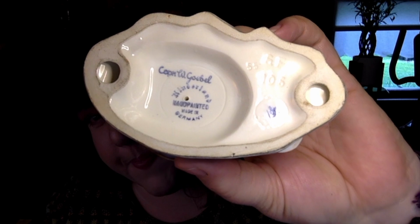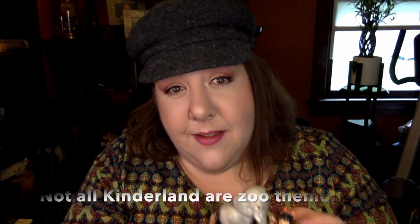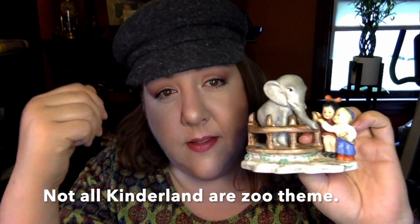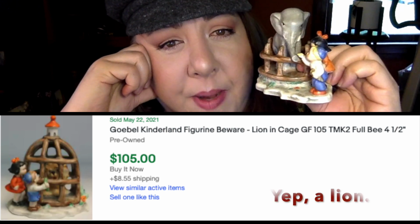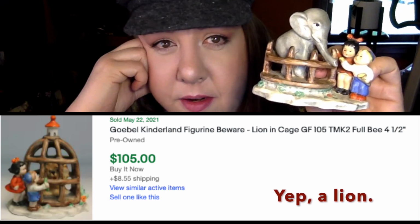But at Tracy's Treasures, I found this piece. It is a Goebel. It is a Cap'n W. Goebel Kinderland piece. Now, this was a special limited series of these kind of zoo scenes. There's one with a zebra, there's one with a giraffe, there's this elephant one, there's one with a cage all the way over it, and I can't remember what the animal is in there, maybe a lion, but they'll have these little kids, and they're really cute.